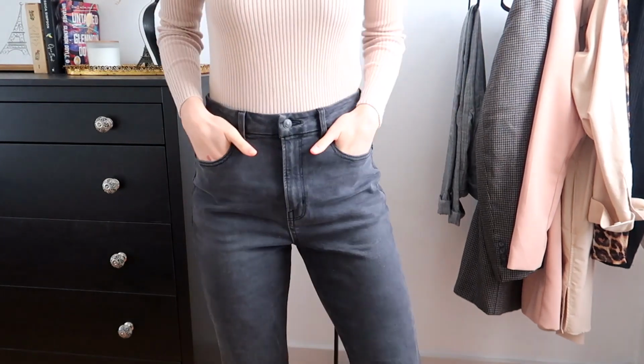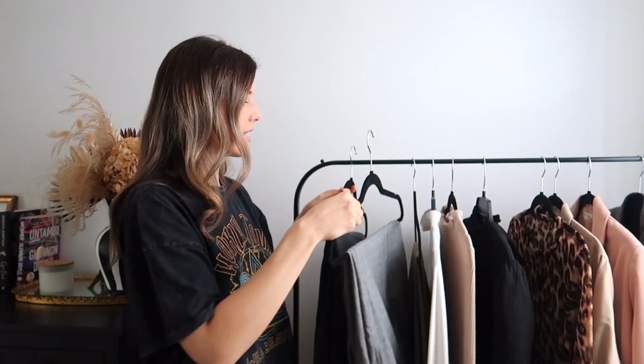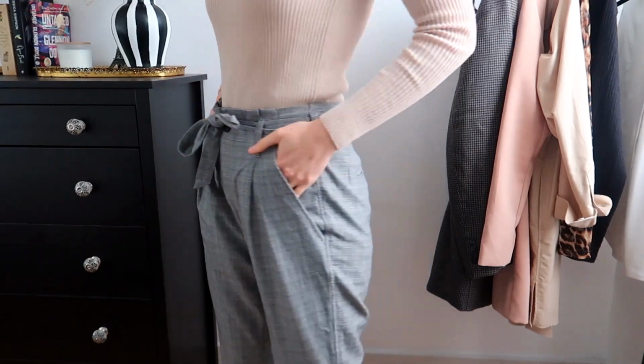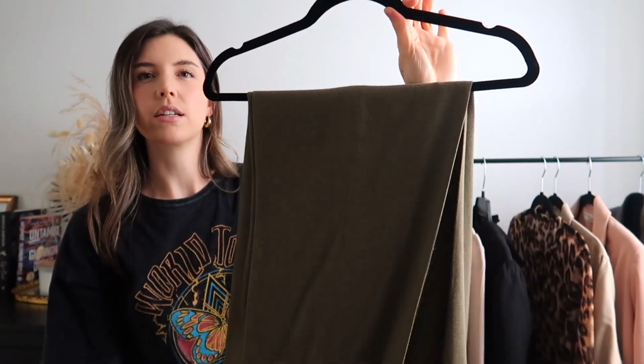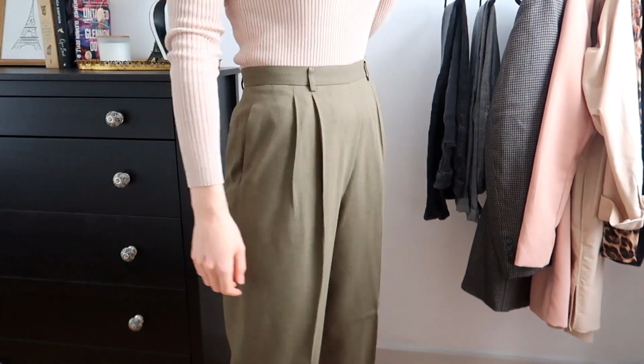I've been wearing these on repeat lately, so I knew those had to be included in this. The next thing that I picked out is my plaid pants. Just super easy to wear, go with a lot of different things, and very comfortable as well. And the last pair of bottoms are these olive green colored trousers. And that's honestly it for the bottoms.